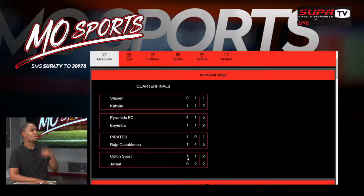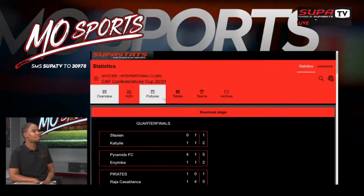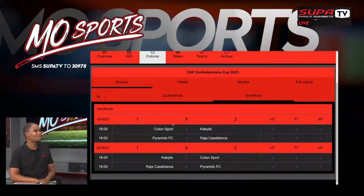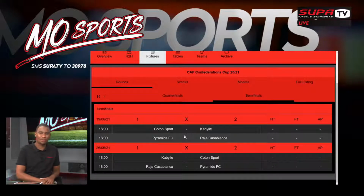OB.KNOWS, let's go to the fixtures and see how the semis are going to be looking in this competition. So we scroll down, and as you can see, Cotton Sports will be taking on Kabila, and then Pyramids are going to be taking on Raja Casablanca. Now, a lot of fans of Orlando Pirates would have loved to see their name in the semi-finals, but they can't see themselves right now because they have been knocked out.